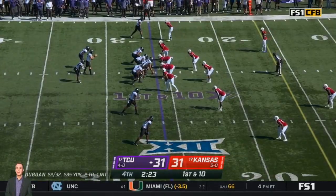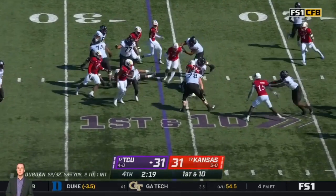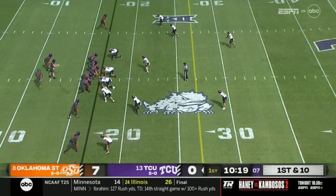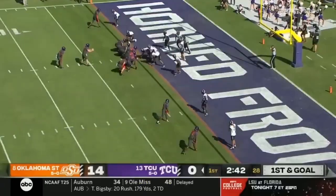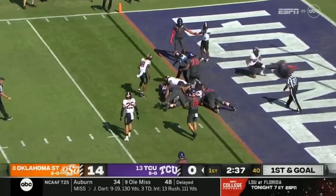The youth timeouts for Kansas. It is Miller, and he is met by Rich Miller. Yeah, fifth-year senior. As we mentioned, one of their all-time leading quarterbacks. Nice run. And it's too late to get there. 48-yard gain. Now on first and goal.